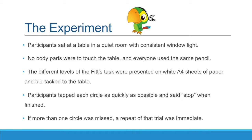Participants were seated at a table in a quiet room next to a large window providing consistent natural light. They were instructed that no parts of their body should touch the table and were given the same pencil for each trial. The Fitt task was presented on white A4 sheets of paper, which were stuck to the table with blue tack to ensure that they would not move.